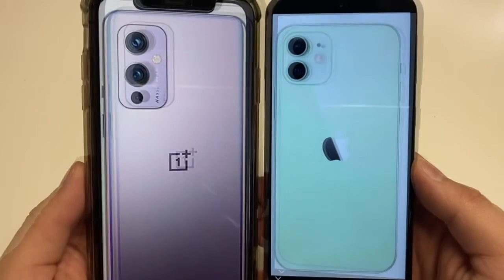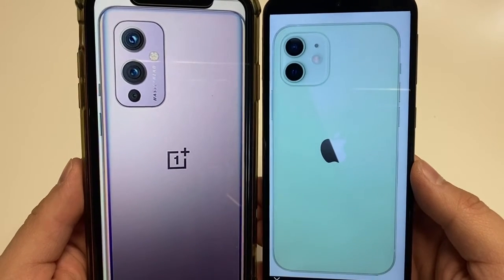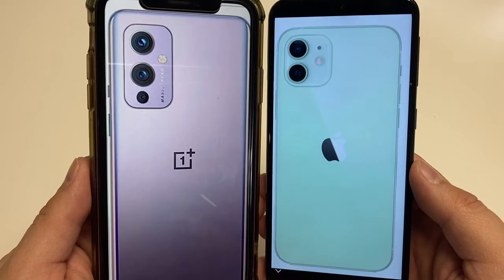For dust and water resistance, the OnePlus 9 does not have any official rating. The iPhone 12 does have IP68 dust and water resistance, so you can dunk it and submerge it in water for 6 meters up to 30 minutes.